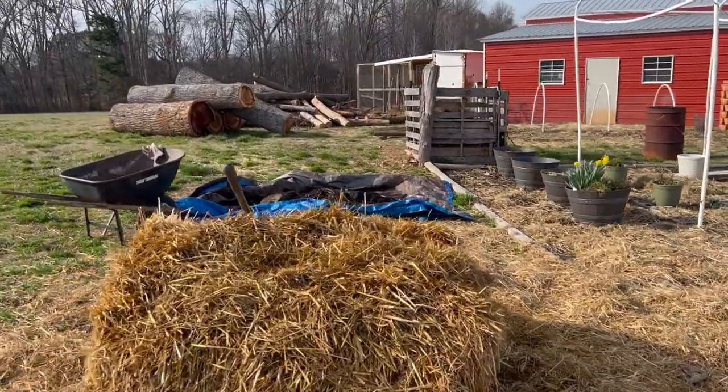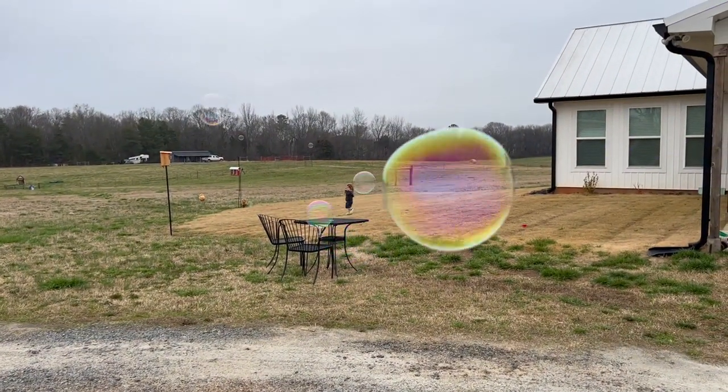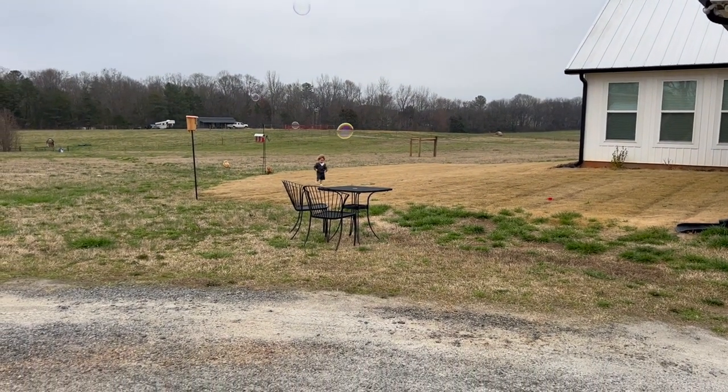It's a cool day, but we are getting her done. So, and little Benjamin's running around with me. So I stop from time to time to play with him and entertain him.